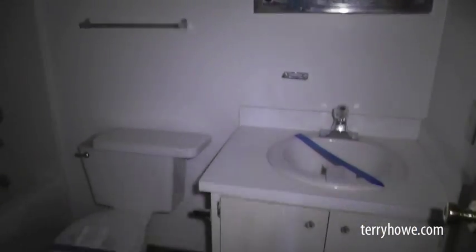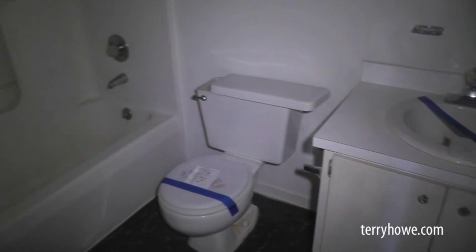This first room is our bath. Has all the parts. Pretty nice little tub shower combo. That may not have been original to the house. It could have been replaced.